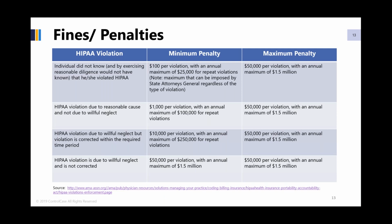I'm not going to go through every penalty, but here are some examples of fines and penalties that could be levied due to various situations that may result from willful neglect or by individual neglect. As you can see, the penalties really could add up because they are levied per violation, and per violation could mean really per loss of record all the way through per incident breach. And so the impact of this could be far-ranging because the penalties are really on a per violation basis, and the annual maximums are fairly significant.